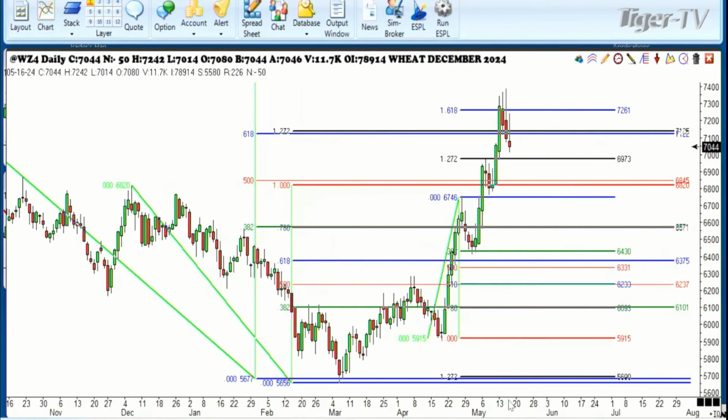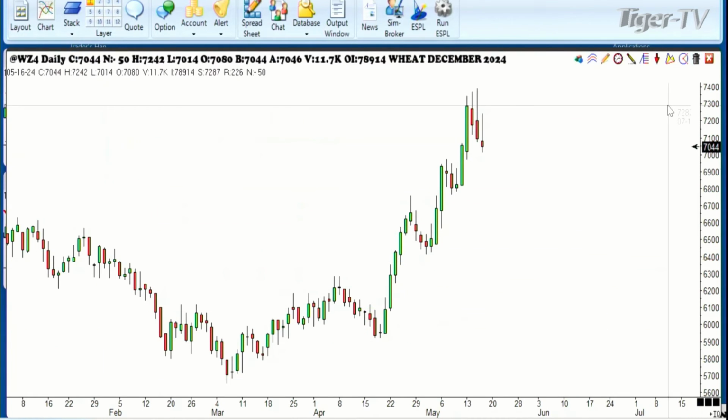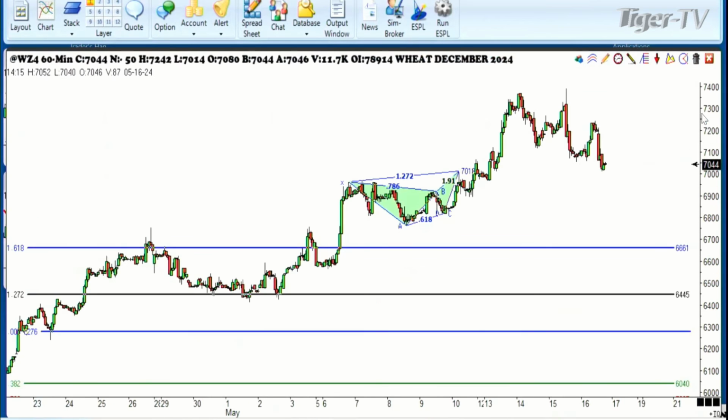Okay, let's move this up and show you where we were. Just clean all this out, and we'll take a quick look at this. We had our low here, came up to our high, almost exactly right on the money. And now what we're going to do is go down to the hourly chart and take a look at it, because here's what we want to see.